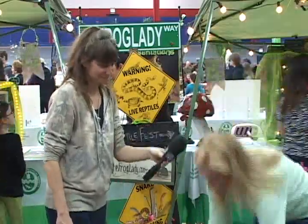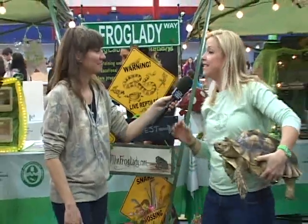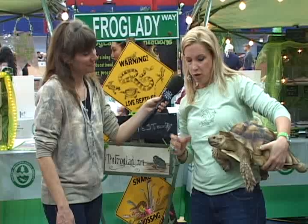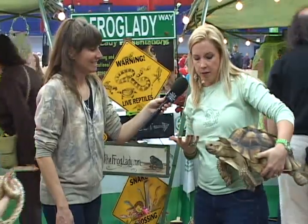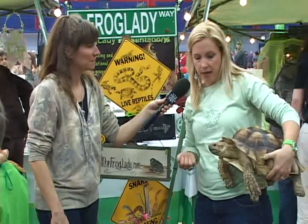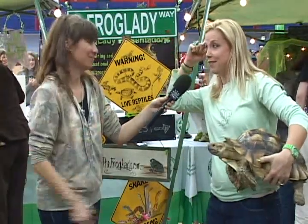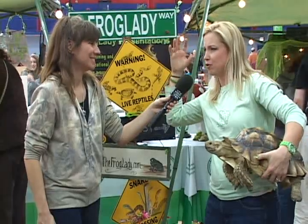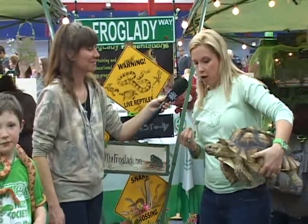Diesel here, who's kind of being a brat, is a sulcata tortoise. He is only 7. He was bought at a pet store when he was just a tiny little thing, and by the time they're 7 years old, this is how big they get. I don't know if you've seen the big one over here at Reptile Fest, but that one's only, I think, 26 or 28, and he's 150 pounds. This one's 22 pounds, so they get very, very large.